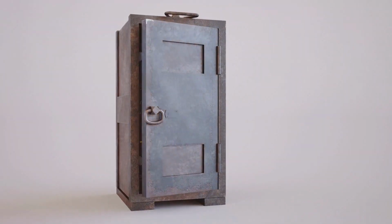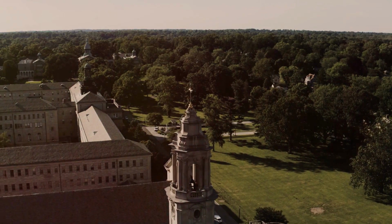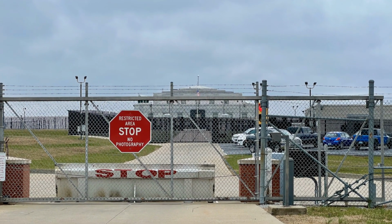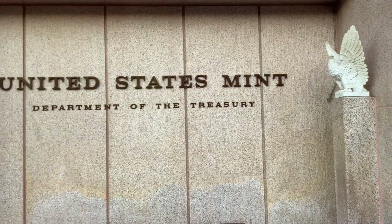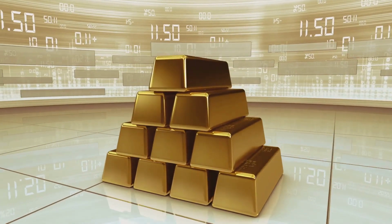Fort Knox is one of the most famous and secure places in the world. Located in Kentucky, USA, it is known for storing a large portion of the United States gold reserves. The name itself evokes images of impenetrable security and vast wealth. Built in the 1930s, Fort Knox has played a significant role in American history. It is not just a storage vault, but a symbol of the nation's strength.